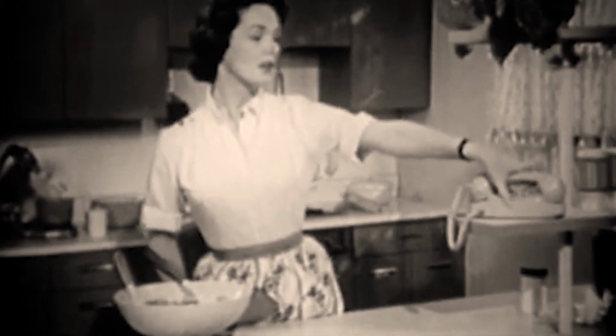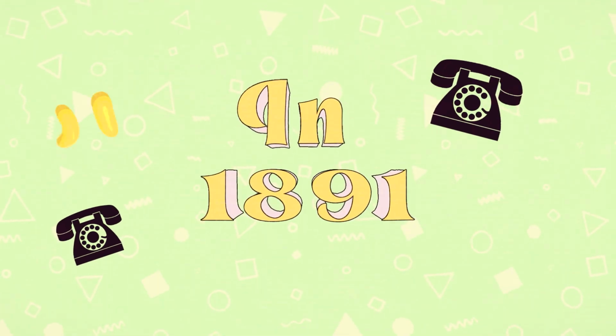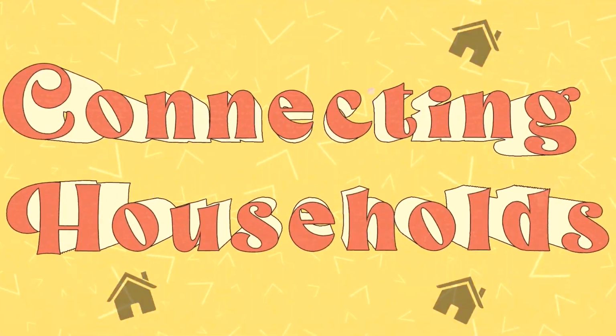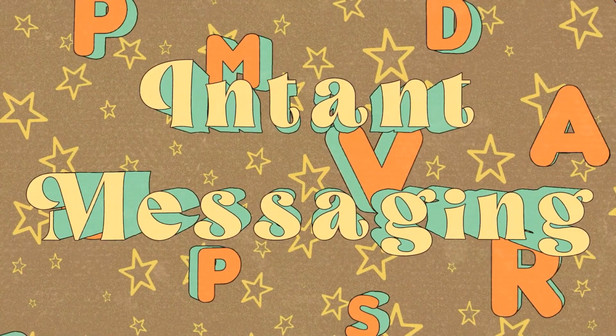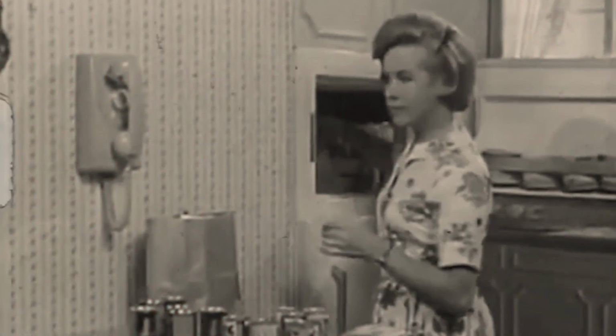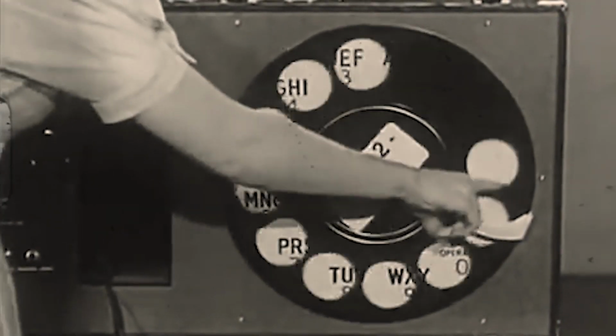Imagine a world without smartphones where communication was a bit more deliberate, a tad slower, and undeniably nostalgic. Back in 1891, the rotary phone with its long coiled cord reigned supreme, connecting households and bridging distances in an era long before the touchscreens and instant messaging of today. These iconic phones, often perched on a kitchen wall or a side table, were more than just a means to make calls. They were a staple of family life with their unmistakable mechanical clickety-clack as you dialed each number.